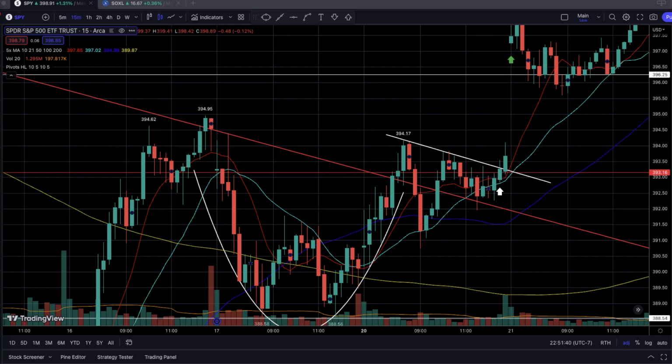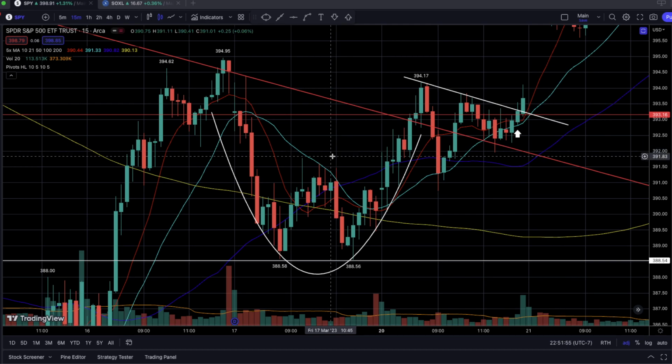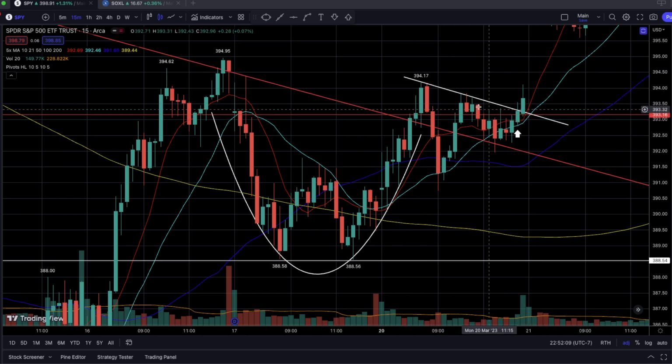Now, the number one reason for our re-entry, remember, we were getting stopped out because of my tight stop losses, was that we were making a very textbook cup and handle chart pattern on the 15-minute time frame, which is inherently a bullish chart pattern. And so I wanted to get in before we saw a breakout of this handle, so right before we broke out of this descending level of resistance.